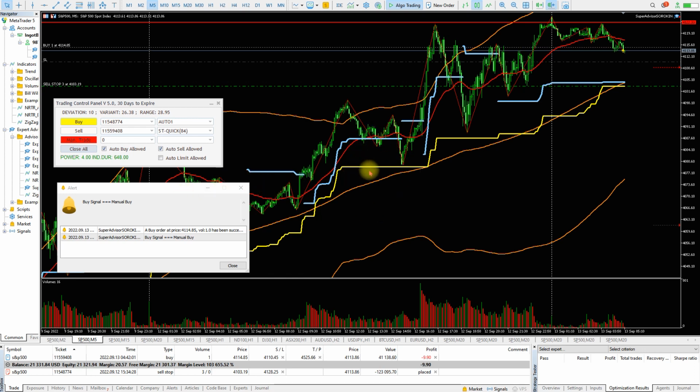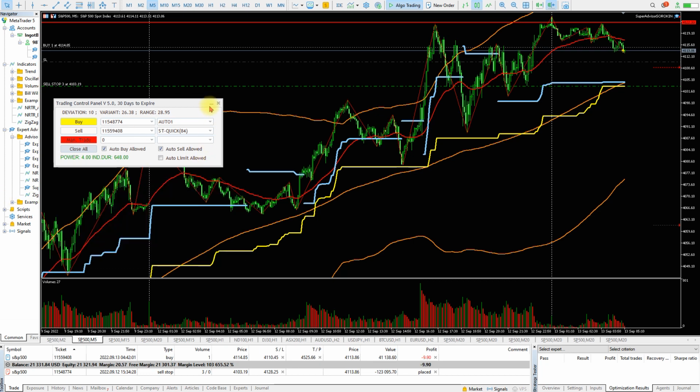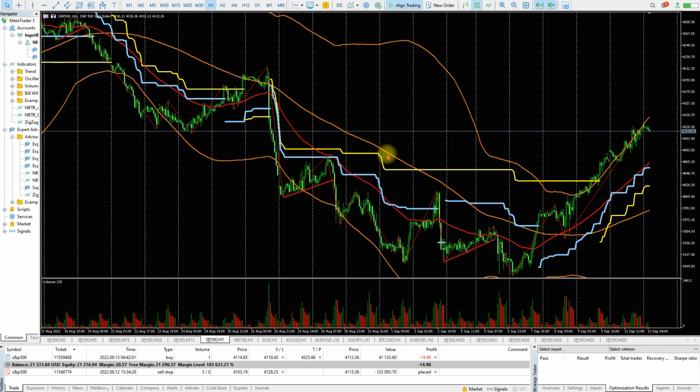You can adjust the logic and the parameters of the system by yourself, or we can provide already optimized parameters every week for your system, for your instrument. So this is all you need if you're really looking for a reliable instrument. This is for the 1 hour SP500. You can see it's also pretty accurately matching, following the trend.